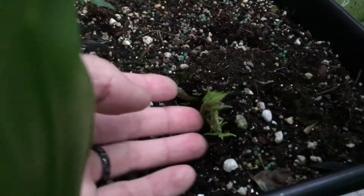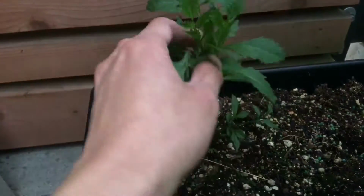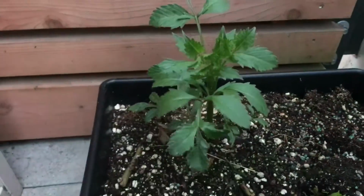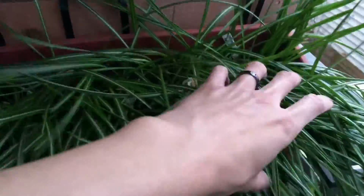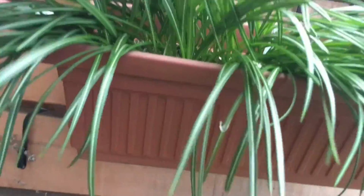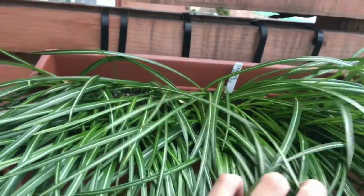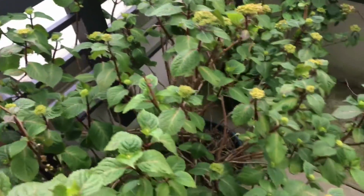Dahlia, you can see here, the second bulb cluster is sprouting now as well. And then this one has already been sprouting since last week. Crocus, just leaves now, lots of leaves, no more flowers. So yeah, that's it for the crocus. Just gonna let it photosynthesize.